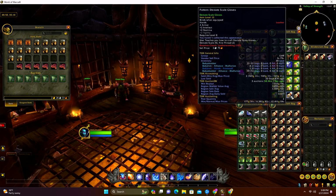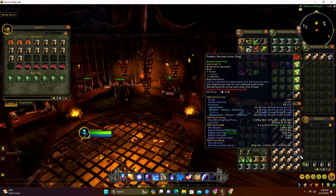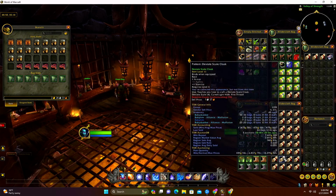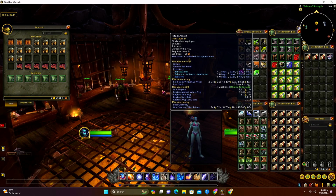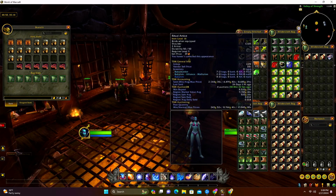The scale gloves, we actually got 21. We only got 12 on the alliance, so again, we can be trading those off between each other. The cloak, we've actually got 16. We had 20 on the alliance, and this is probably something we will be trading off, because you see we've got this white item.